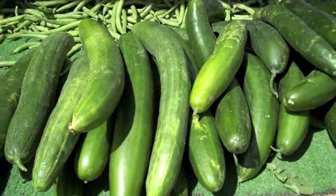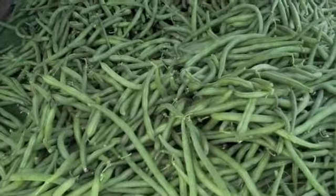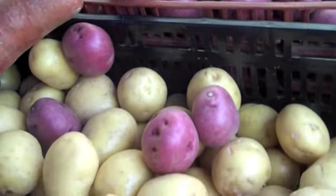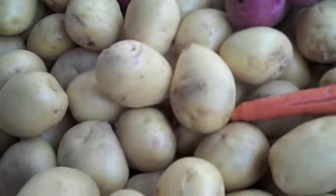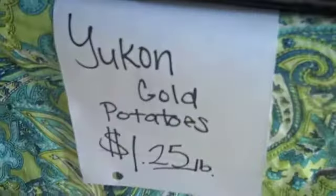The only foods that were cheaper at Lucky's were cucumbers and green beans, and the price difference was only a penny. The rest were cheaper to buy at the farmers market. Through our sample, we found that shopping at a farmers market not only lowers our carbon footprint, but is economically feasible, if not cheaper, for most produce.